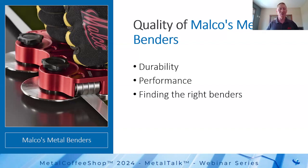And anytime anybody does have a question that's not easily answered, feel free to give a call right to the Melco customer service team, and they'll get you in touch with the right person. Usually it's myself or an engineer if there's some sort of complicated problem. But we're there to support the end customer, certainly.